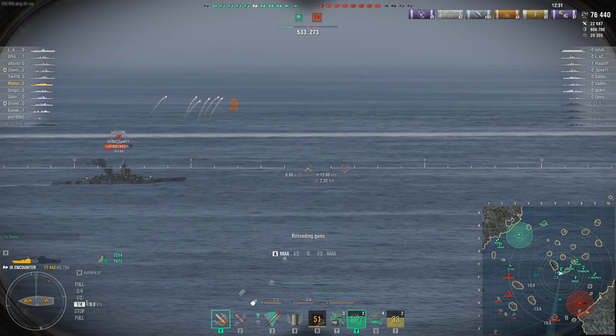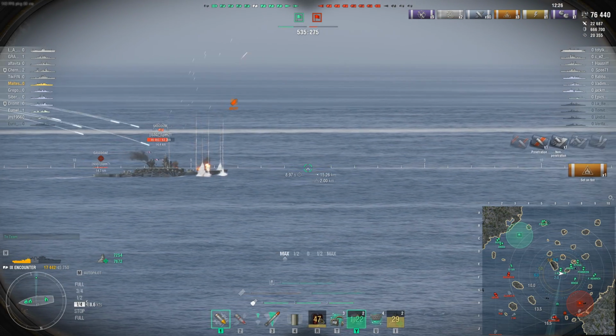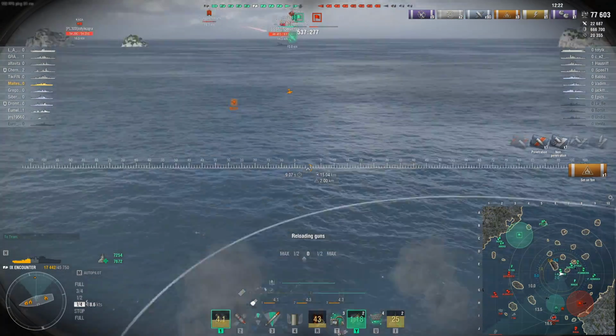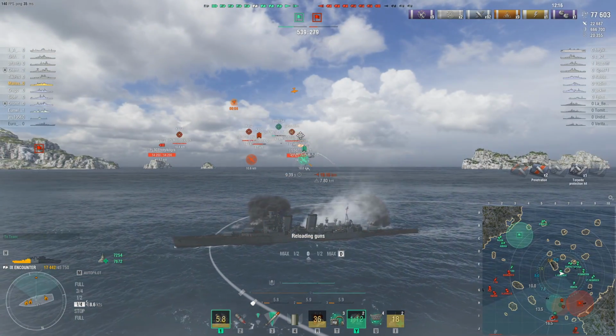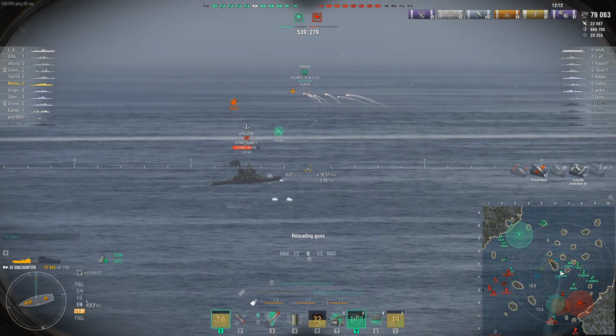The goal here for me is to get a bit of damage on the Gascon. I wanted to turn around and go farm the Bismarck, but obviously we're not. We're banned from doing that, guys. We've been barred from playing the game against the Bismarck. It's okay though. We can pretend it's okay and just keep farming the Gascon instead. It is what it is.